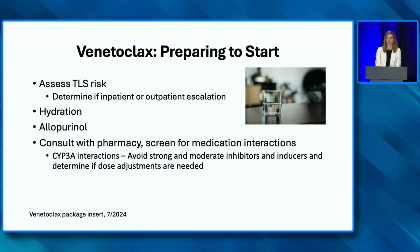So, preparing to start, we do assess that tumor lysis risk. Again, because this drug works well and quickly, we tell patients they're at risk for electrolyte and lab abnormalities that can happen quickly, and sometimes need intervention, which is why we have to monitor labs and bring them in for this slow dose ramp up.